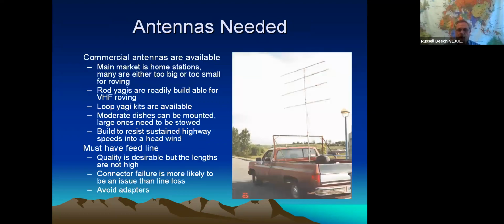You're going to need antennas. That shouldn't be a surprise. I'm sure everybody expected that. It's a little tricky if you want to buy the antennas, because they're kind of not the right size for roving. You sort of want a 5 to 10 element long Yagi when you're on the road. Commercial devices tend to be either smaller or bigger, and you may or may not be able to cut them down to size.